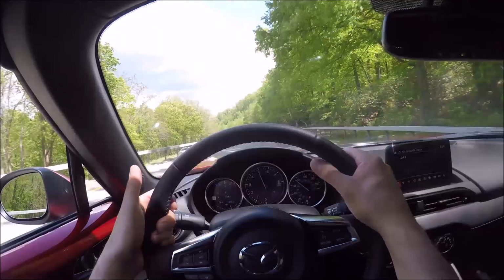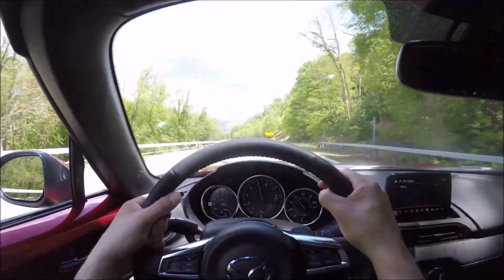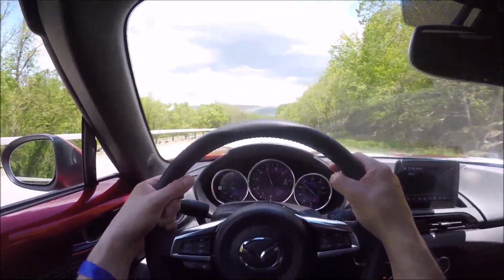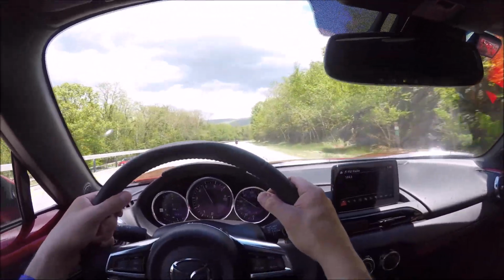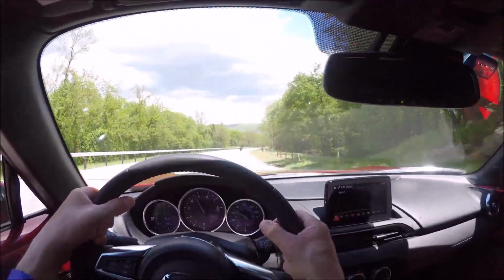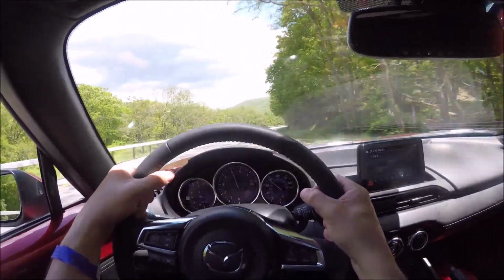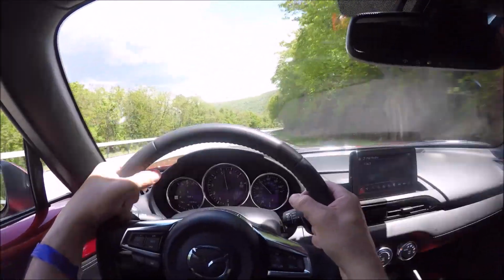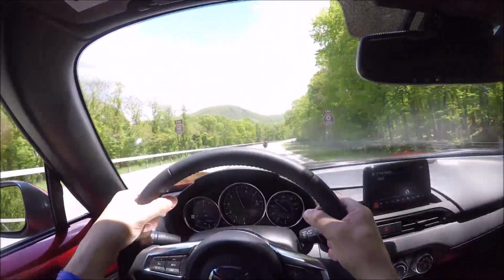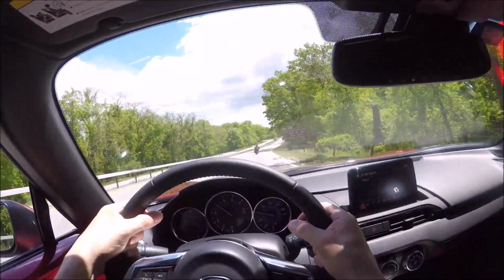A blast to drive. I mean, what car can you get for 30 grand? I believe it starts in the high 20s. And you need the Grand Touring with the leather and all the fancy stuff here, and I think the Apple CarPlay. Do you have to have that? No, not at all. Grand Touring will probably give you better resale value. If you're going to autocross it like I would, you'd want the club model.